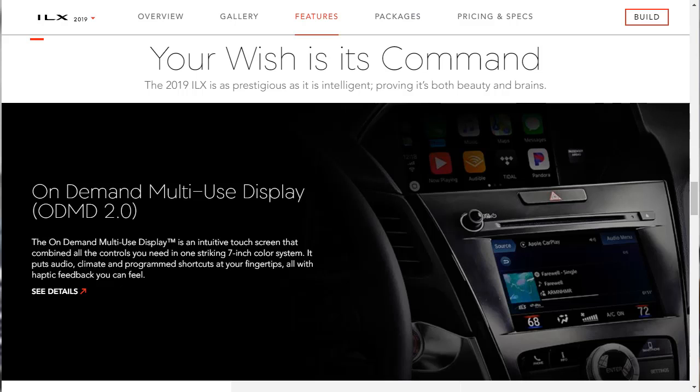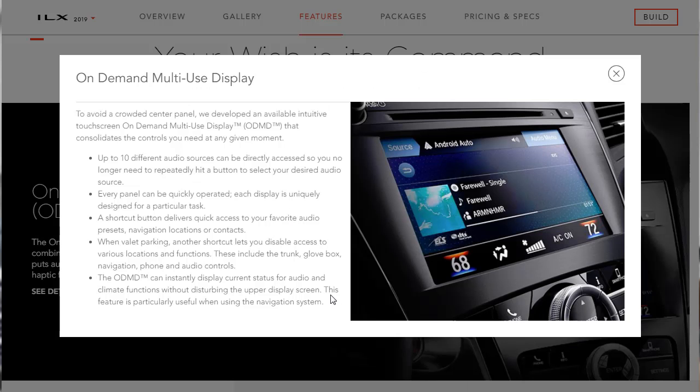So on-demand multi-use display is an intuitive touchscreen that combines all the controls you need in one striking 7-inch color system. It puts audio, climate, and program shortcuts at your fingertips, all with haptic feedback you can feel. Here are the details. Up to 10 different audio sources can be directly accessed, so you no longer need to repeatedly hit a button to select your desired audio source.